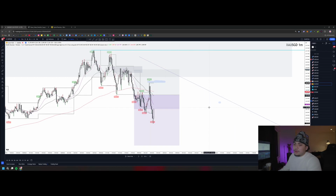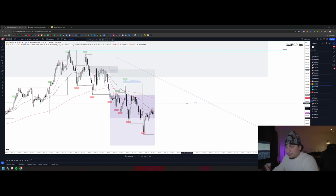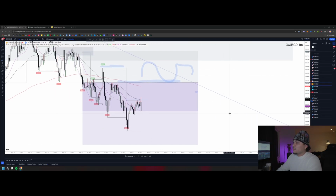Is it looking good? Are we up money? Most likely, but that doesn't matter. We're going to follow these rules. Okay, very important right here. What happened? We get a break. I'm going to zoom in for you guys to see it better. We get a break outside of our entry and stop loss. So because we got it right here, we are good to put our stop loss to break even. Perfect. So let's do that.